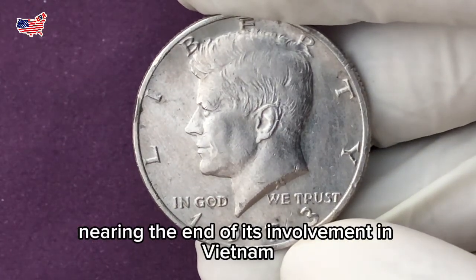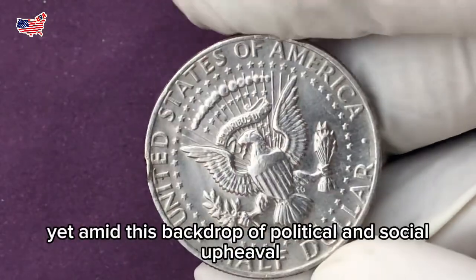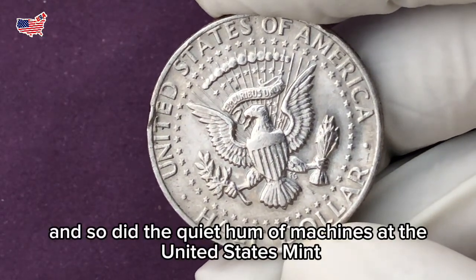In 1973, America stood in a peculiar moment in its history, on the edge of the Watergate scandal's eruption, nearing the end of its involvement in Vietnam and grappling with inflation and changing social values. The culture was shifting rapidly, yet amid this backdrop of political and social upheaval, everyday life continued, and so did the quiet hum of machines at the United States Mint.